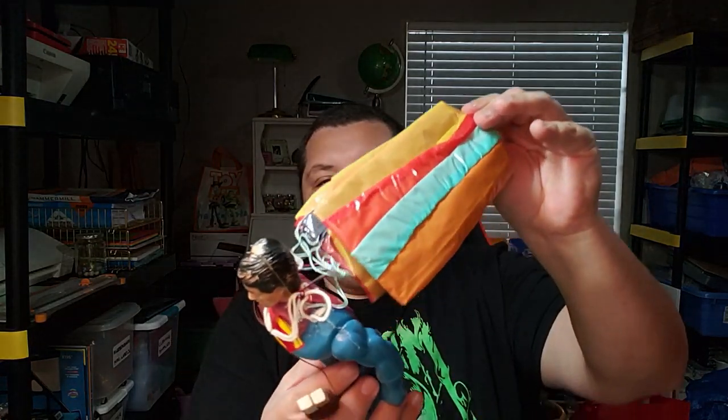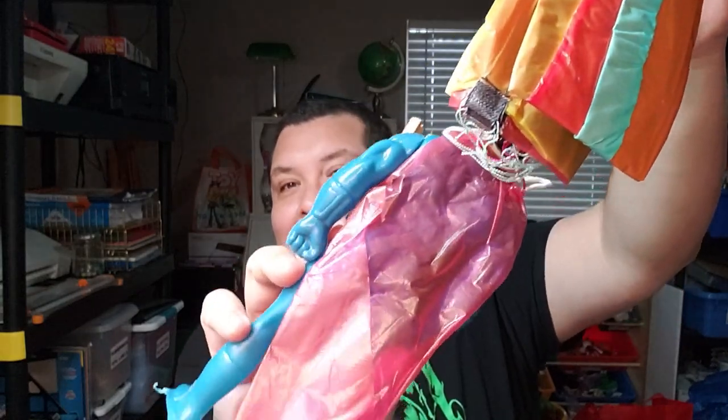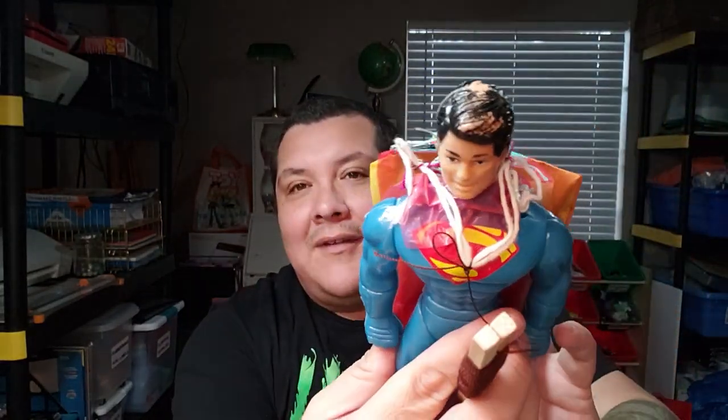All right, and then got something a little fun here. This is awesome. I'm not too sure exactly. Is it an action figure? Let me show you. It's this bootleg Superman toy. And this is awesome. I love me some bootleg toys. And it has this string and this parachute thing. That's the cape right there. You see that? Look at his face.